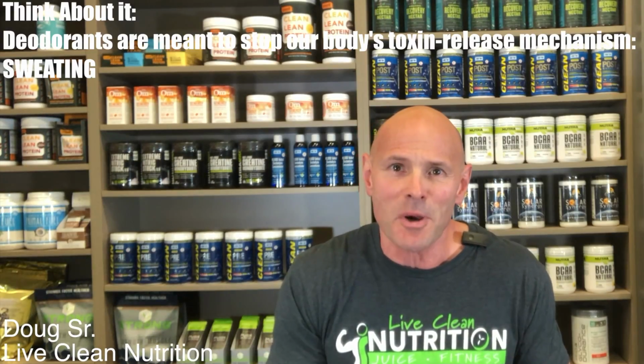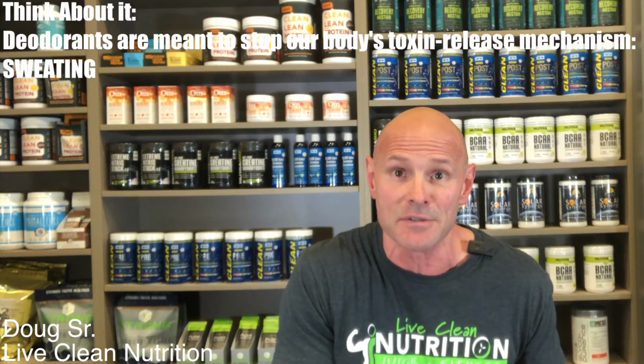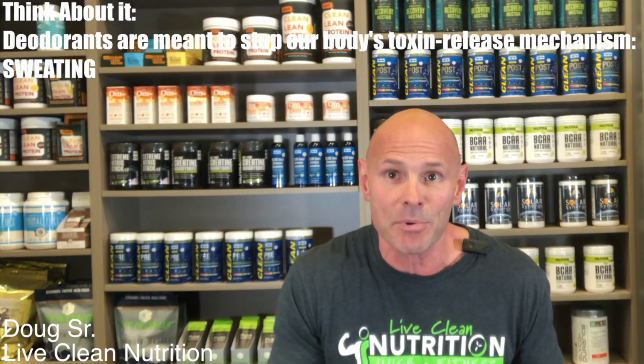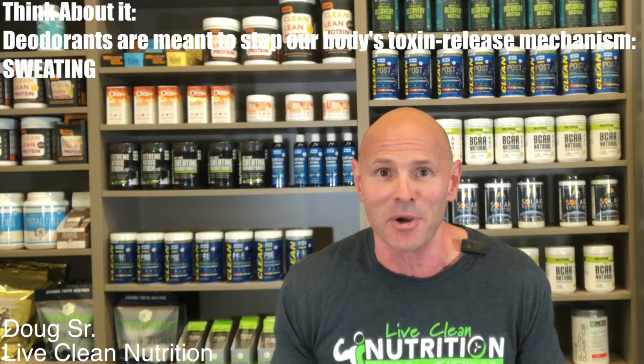Possibly one of the most harmful collections of chemicals we introduce into our bodies daily is in deodorants. Think about this. Deodorants are meant to stop our body's toxin release mechanism from releasing those toxins. After all, most deodorants clog our skin follicles, which hampers our body's natural detox mechanism, sweating, from occurring. Okay, let's get back to the chemicals.